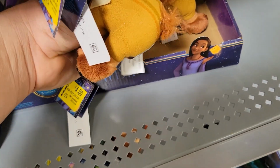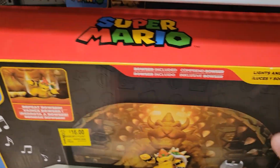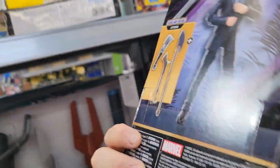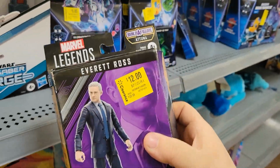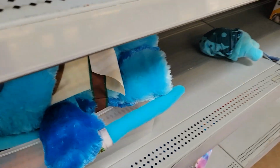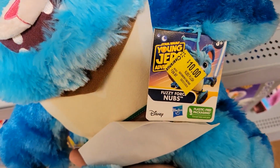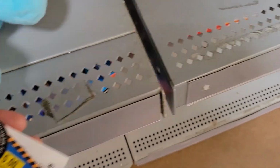Valentino. This Bowser set, $16. That's a really good deal for 40. It's originally 40. You ever wanted your own Martin Freeman figure? There you go, Everett Ross. Oop. Yeah, $12 isn't bad. Star Wars Young Jedi. Noobs. That's not bad, $10. Among Us.